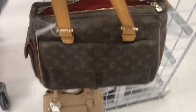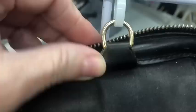This is called the Mini Lin, I know that. Let's see what's on this side over here. So there's these two. I'm sure they're probably both fake, but I'm gonna definitely check them out further and see. 200 for this one. And 160 for this one. So they're supposed to be a crossbody strap, it looks like. Right? With this one? This is what's on the inside of the mini one.